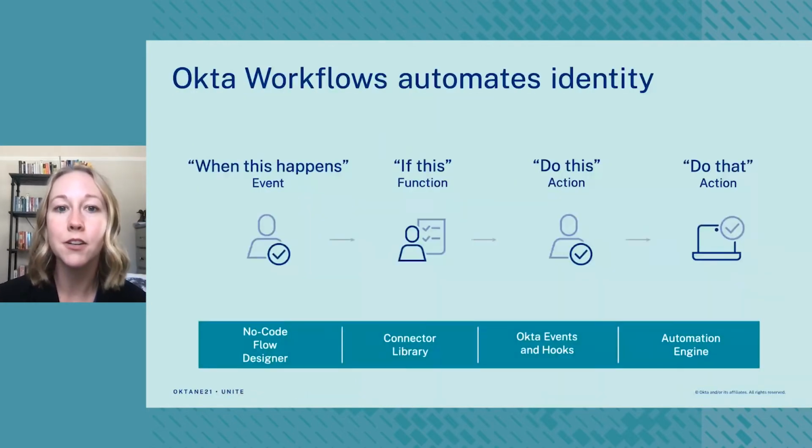So workflows is a no-code solution that lets you automate any identity scenario. If you're familiar with if this, then that products, it follows the same logic, so it allows you to integrate many systems together and add automation and logic on top of that. And again, this is all without code. This happens via some of the components at the bottom of this slide that you can see. So first and foremost, we have our no-code flow designer. It allows you to easily drag and drop and integrate things with just the click of a mouse, really. And it's pretty cool. David will jump into it in the demo.